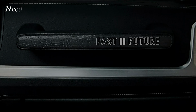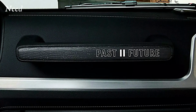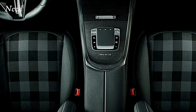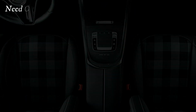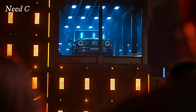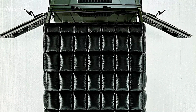Alongside this unique design, the German automaker has also introduced the new Past to Future edition, showcasing a remarkable blend of classic elements and forward-thinking technology. The G-Class, affectionately known as the G-Wagon, has long been a symbol of rugged luxury and off-road capability. Its boxy silhouette and unmistakable presence have made it a favorite among enthusiasts and celebrities alike.